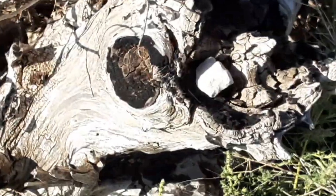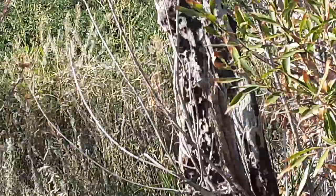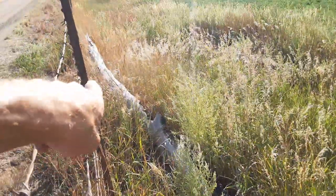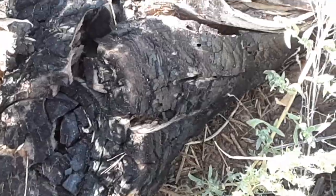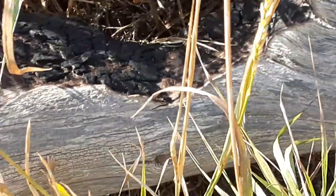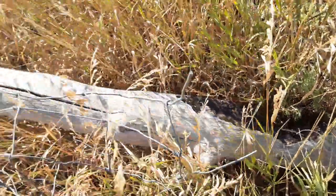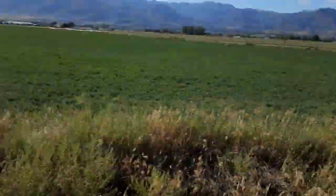There you go, that's a good shot. So you can come by here and look at the spotty burning on this giant limb. This log that's laying right here, this was part of the tree that burned. Come by, check it out for yourself, if you dare. Ouch. See, it's highly burned in here, totally unburned right there. Anyway, I'm gonna show you a couple more that are just like this one.